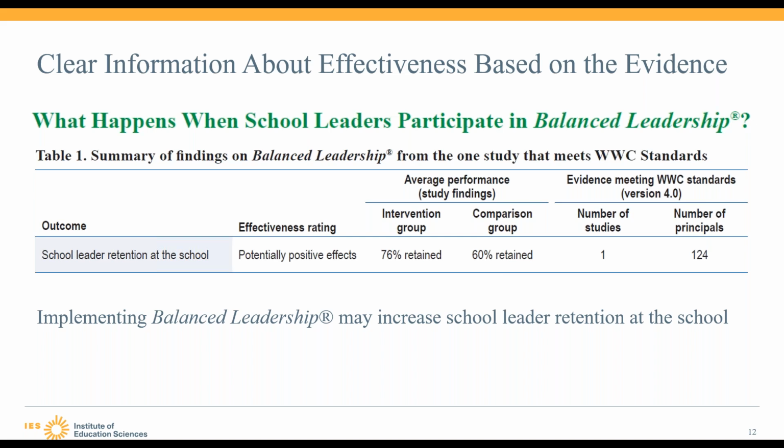Finally, we summarize the evidence the WWC used to make conclusions about the outcomes in the final columns. Here, the finding was based on a single study that met WWC design standards, including 124 principals. We list the number of principals here instead of the number of students, which is typically listed, because the intervention was done at the principal level and the outcome was measured at the principal level.